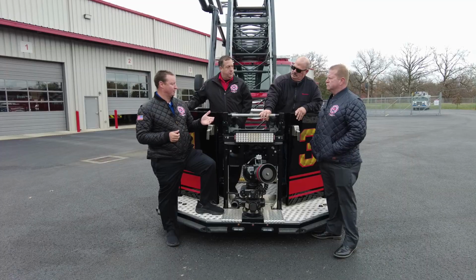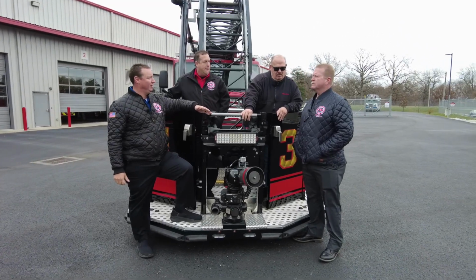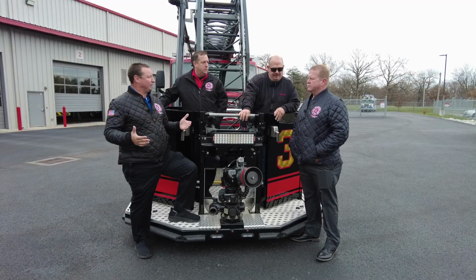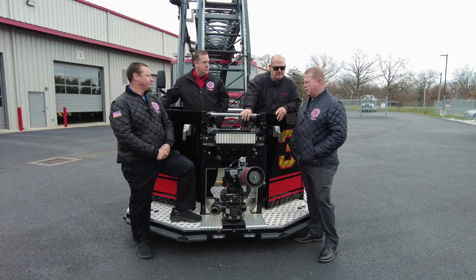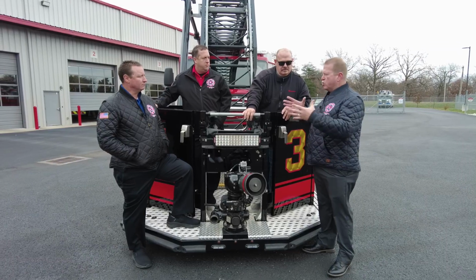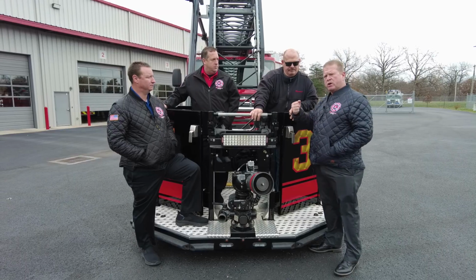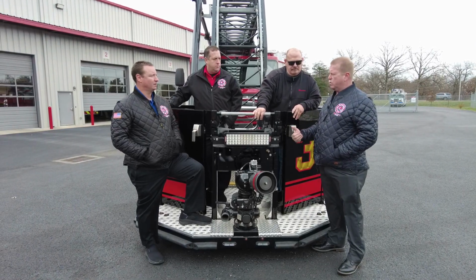So, Steve, let's start with you. When somebody says they're going to buy a Cobra, and then maybe a King, what do you talk about? What's the advantage? I think it's just a tool in the toolbox. It's very versatile. One of the biggest advantages of a King Cobra over a standard platform is getting our crew into the platform safely. They don't have to climb up the rear of the aerial carrying tools and equipment. It's just a safer way to board the apparatus.